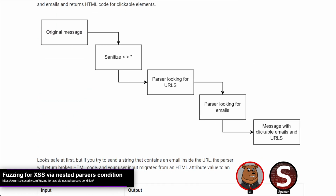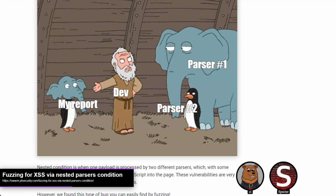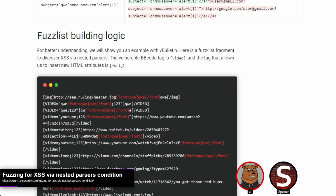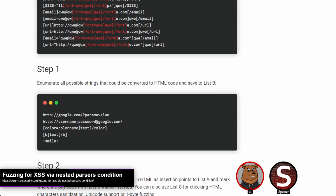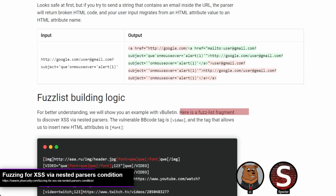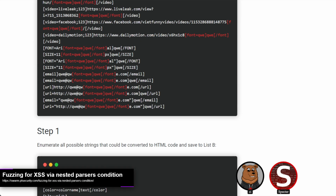I would have liked it if they also included a little bit on how they generated their test cases. They talk about why they had certain test cases, but they just have their building logic. What they provide here is the fuzz list fragment that includes a bunch of these test cases, and I'm assuming they created these automatically somehow. Actually, I guess they do. Could be like they seeded test cases that they mutated, but I can't really find where they talk about that, if they do.